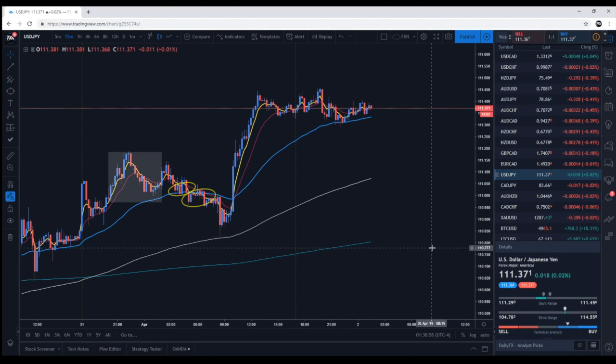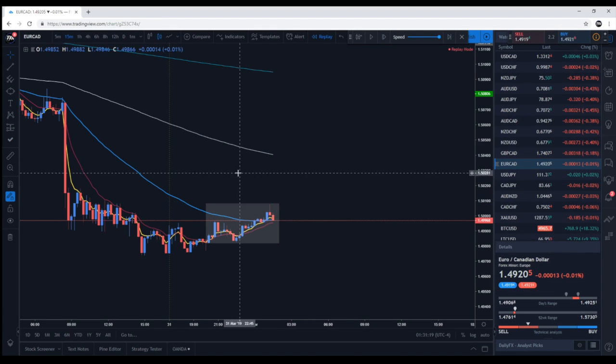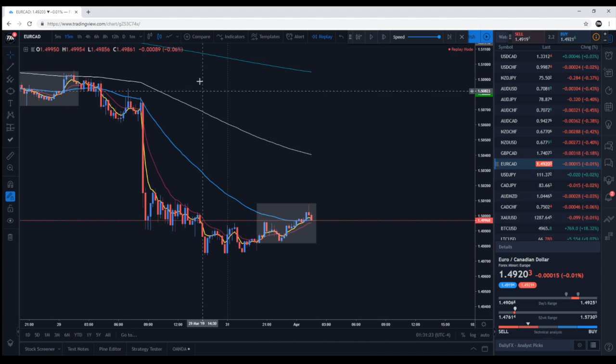Okay? Let's take a look at one more, guys. Alright, so EuroCAD. Let's take a look and see what EuroCAD is doing here. First of all, again, where are the EMAs at? 800, 250. They're all above price, right? Price is below. So what are we looking for? We're looking for sells, right? We're looking for a sell setup. Okay. So let's see what happens.